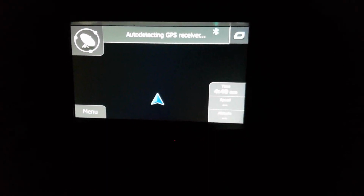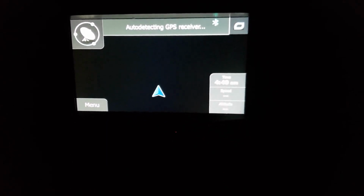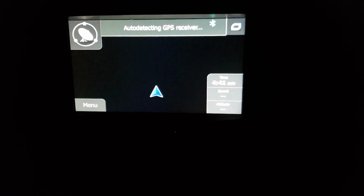So it's 4:40 a.m. and even the GPS is having trouble finding where we are, and waking up at this time in the morning.